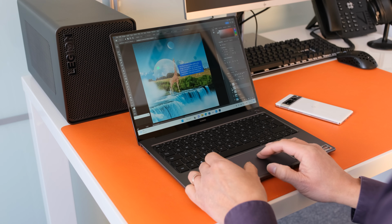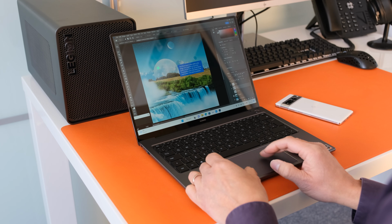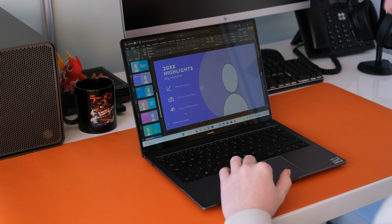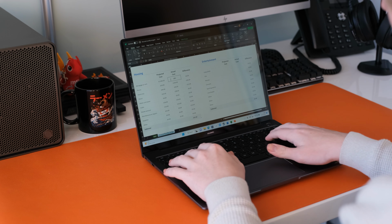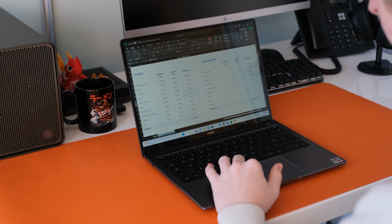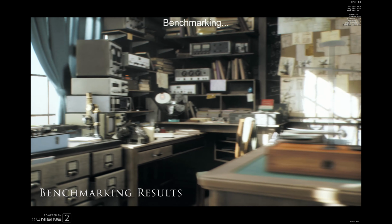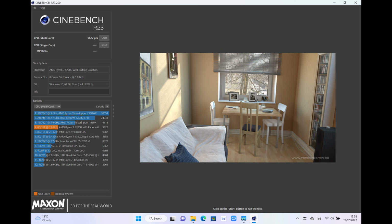The Matebook 14 flies through general office or college usage. Its main target audiences. Whether you're working from home, typing a report or speaking to colleagues or clients on Teams, or listening to a Spotify playlist in the background while working on your dissertation, the Matebook 14 is quick and responsive. Benchmarking results also show good scores. Cinebench R23 testing produced a score of 9622 multi-core and 1257 in single core.